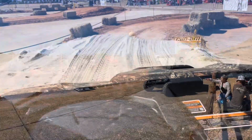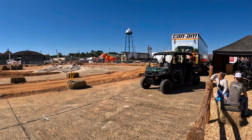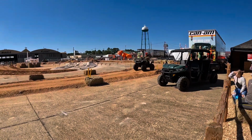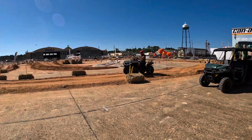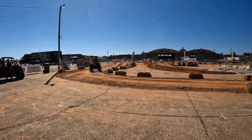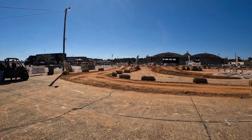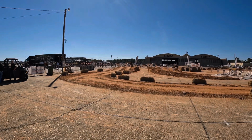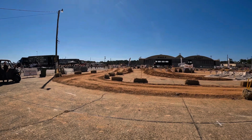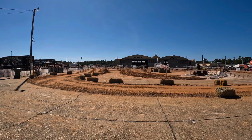And again, it's unbiased because I have always had Yamahas, and so therefore I only know Yamahas. I've never ridden a Can-Am before. You see here I'm riding one of the Outlanders. It was very responsive. I didn't get to ride one of the Polaris four-wheelers, but this Outlander was very responsive on the throttle, everything about it, just like the Defender was very responsive as well.